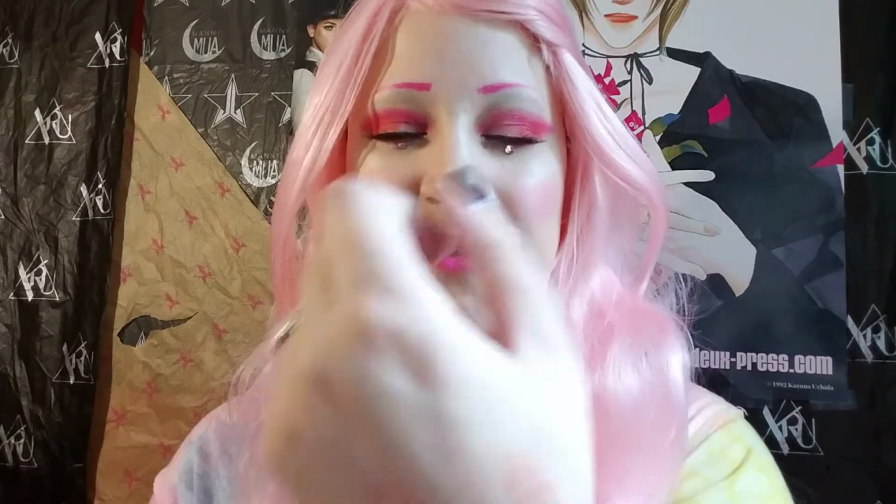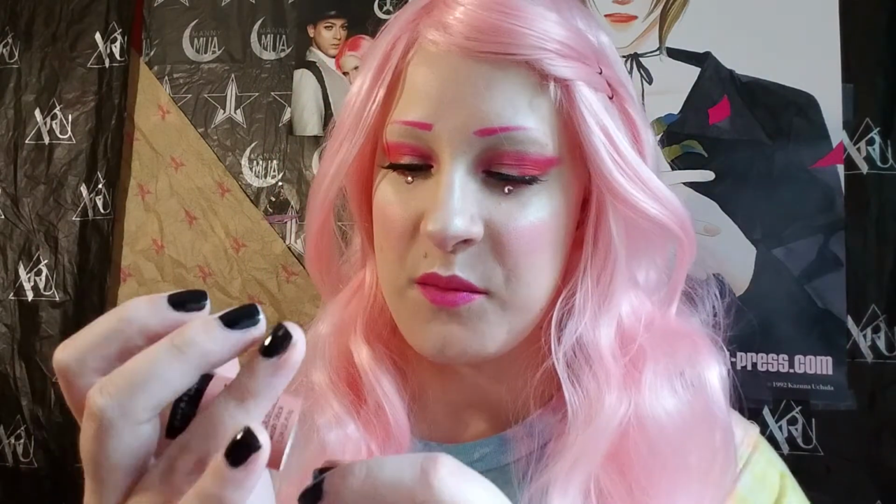Here I have a Maybelline Master Glaze by Face Studio in the shade Warm Nude. Well, that's really pretty, but I don't really get along well with these kinds of cream products, so that one is going to go, even though it's really pretty. Hopefully someone else will enjoy that.